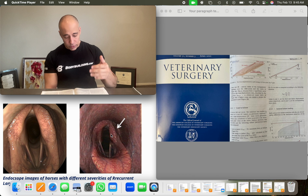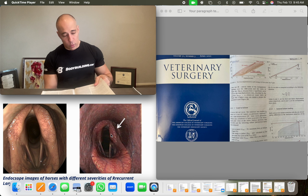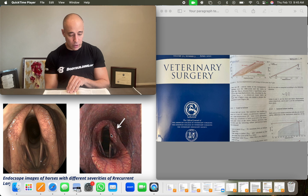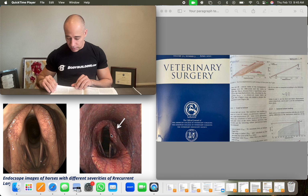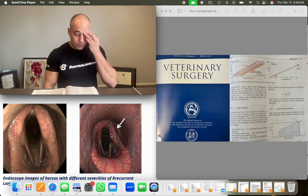Now the rest of these numbers, I'm going to go through them, but it's going to be quite dry. Actually, you know what? I'm not going to go through them. We're going to skip the results. They measured a ton of stuff here, guys. It's a lot of measurements. We'll just skip it because it won't mean much to those who are watching this.